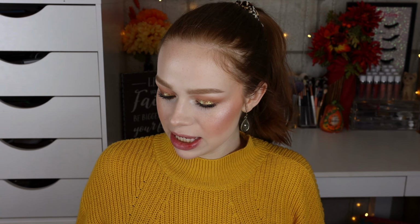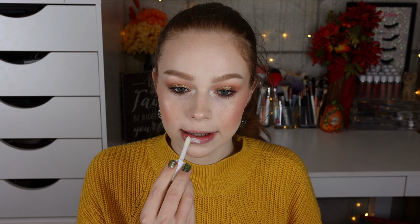All right, so now jumping into the lippies. First I'm going to go ahead and try Millie on its own.